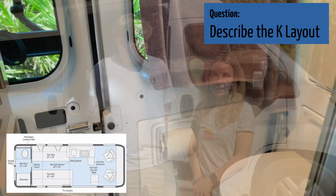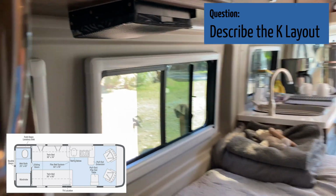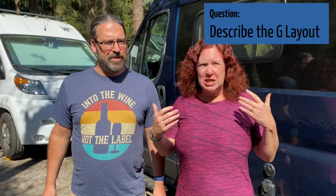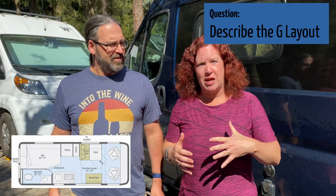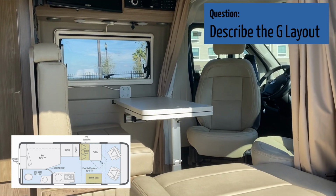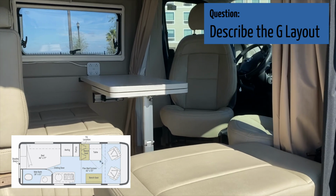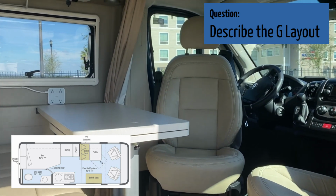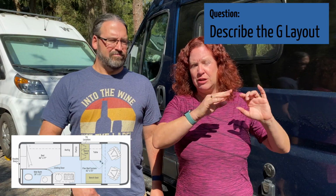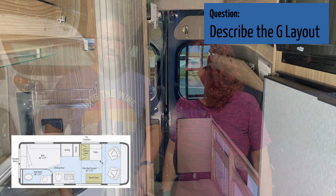So we have the K layout, which has the bathroom in the back, and then it has 2 twin beds in the middle that can be made up into one big bed, and then the kitchen up front behind the 2 seats. The G layout, you enter in through the sliding door and you have the kitchen off to your left, and to your right you have the salon, which has the 2 seats spun around with a table, a dinette, and an ottoman seat, so you can comfortably seat 5 people. And even more. And then in the back you have a corner bed and a bathroom in the back, and the kitchen is all in the center. Yeah. And the bed is actually a Murphy bed that folds up, so when you don't need the bed, it becomes a cargo van in the back.